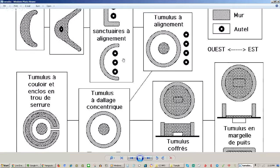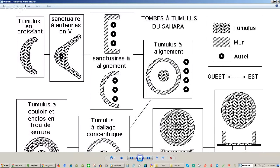Here's some structures of those tumulus en croissant and sanctuaire à antenne. I don't know how to pronounce that, but the antennas are these legs. Now, the thing is that I don't usually see that mound right in the center. I see it down closer to here.